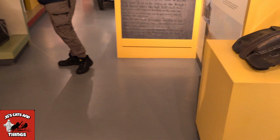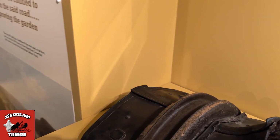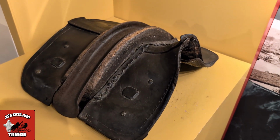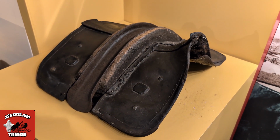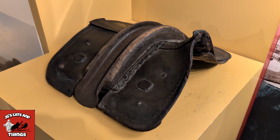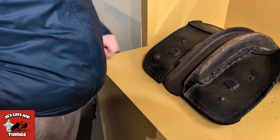Is that a horse's saddle? No, a carter's saddle. Show you the saddle first. It says this saddle would have been used by a local carrier or farmer. It serves as a reminder that up to the turn of the 20th century, the horse was the main means of motive power on our roads. Well, yes it was.